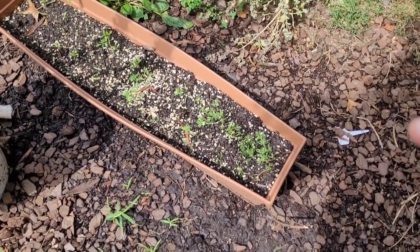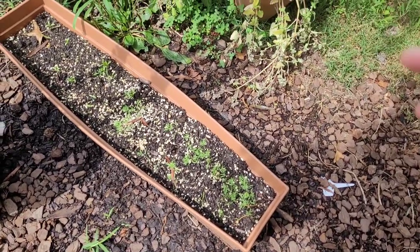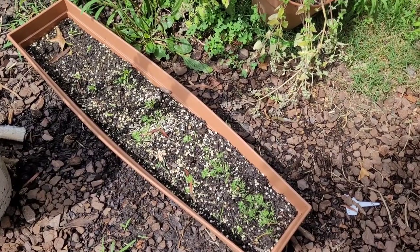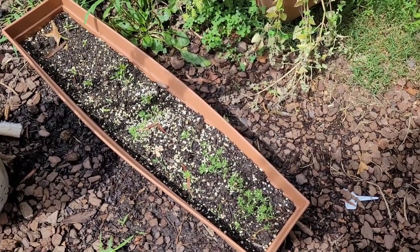I'm going to have to thin out the dill, but I'm really looking forward to being able to freeze some fresh herbs at the end of the summer to have for the winter, or for next year.